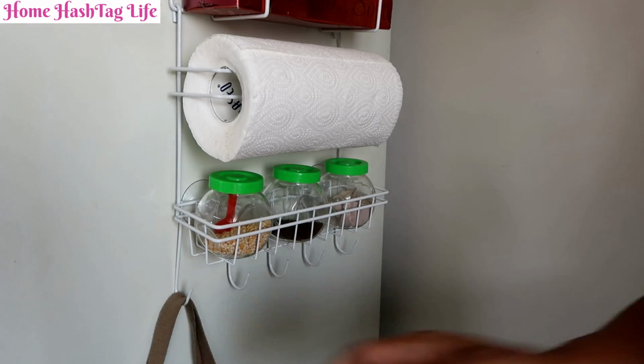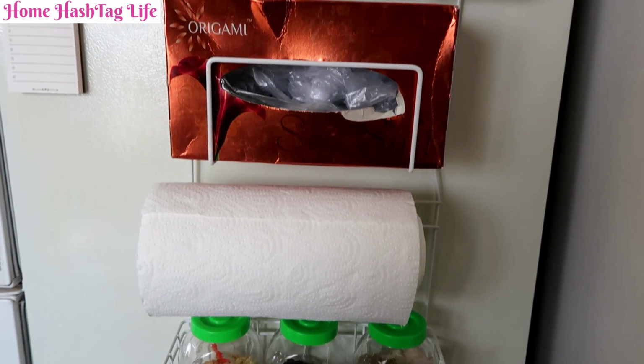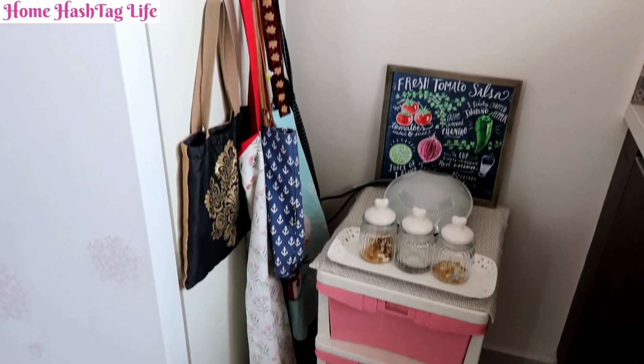In these hooks you can hang aprons, grocery bags, etc. If you have a space crunch, then you can organize this space in this manner, but before buying, be sure about your need and want.